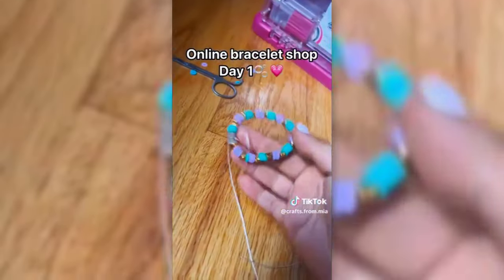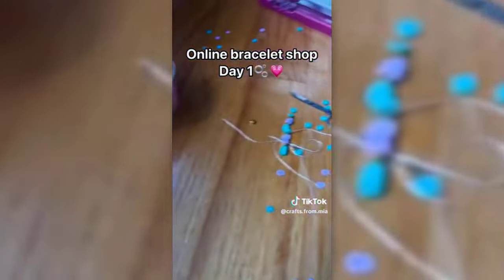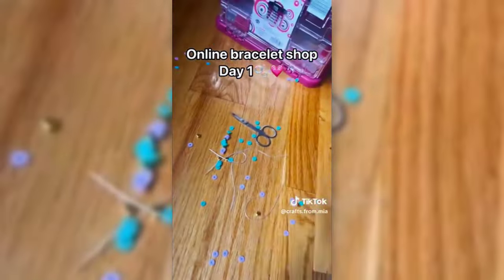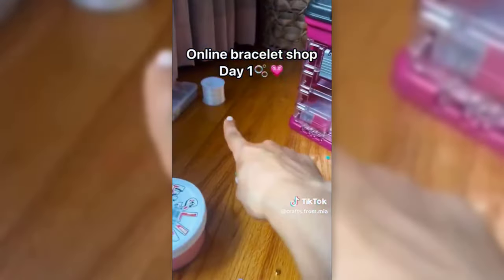All right, it's all finished. Let's chop up these ends. I used the wrong string. Whoa. Oh well, just have to make this again and not with that one.